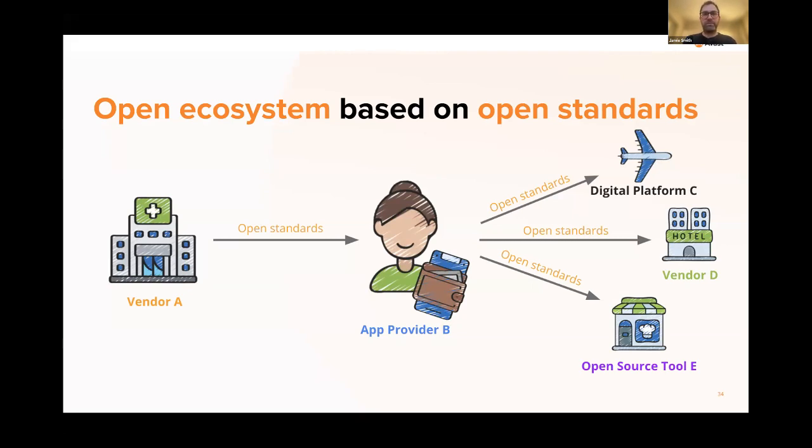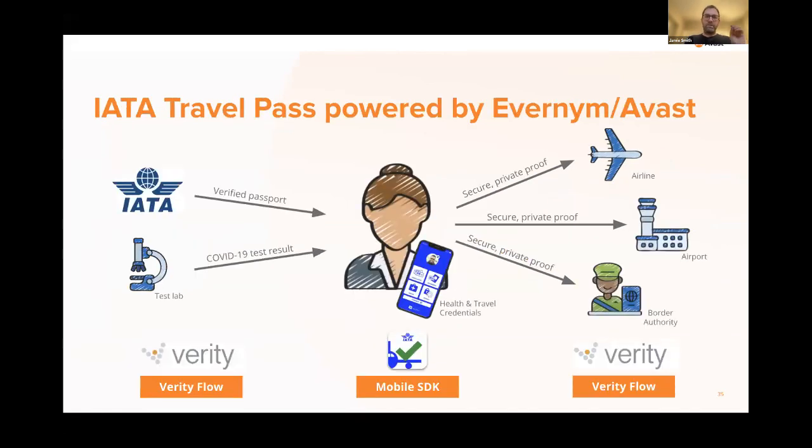systems integrator. And I know for the experts in the audience, I'm skipping over some really thorny problems like trust registries. How do I know it's an approved issuer? And we'll come on to that in a minute. But this is the ecosystem we created. Evernym's solution, now Avast's solution, has powered it.